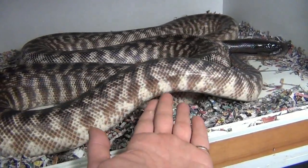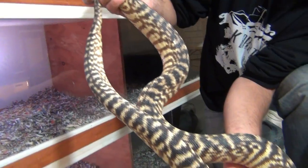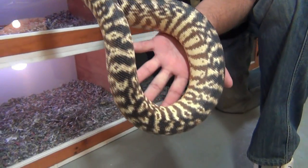Down the back of the tail, she's a little bit modelled. So some of her offspring we've got holding back, they're looking a lot more modelled than this one is, so that'll be very, very interesting.